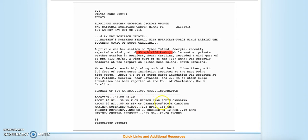So once again, this has not made an official landfall, and it may just get by with causing a lot of issues without making one, just to show you how vast these systems are and how they don't have to make an official landfall to have very detrimental impacts. A wind gust of 85 miles per hour on Hilton Head Island. So those hurricane force winds and those gusts are still present, but only in that northern section of the eye wall that's very close to the coast.